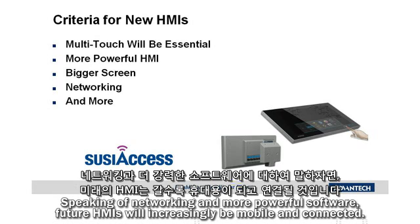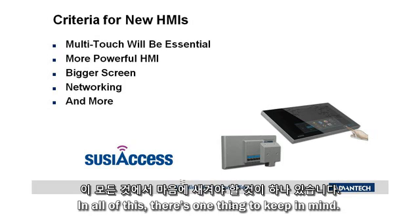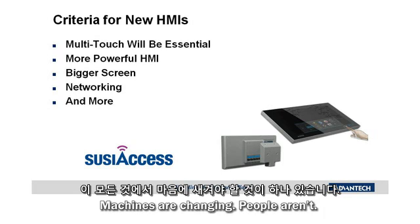Speaking of networking and more powerful software, future HMI will increasingly be mobile and connected. The incorporation of multi-touch into HMI will make this easier. In all of this, there is one thing to keep in mind. Machines are changing, people are not.